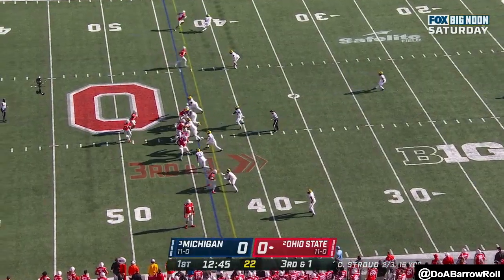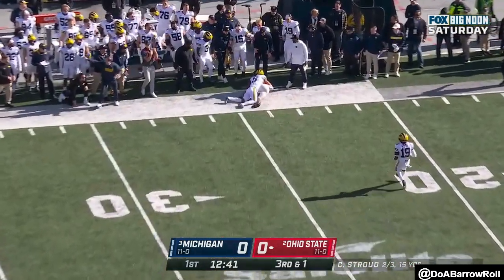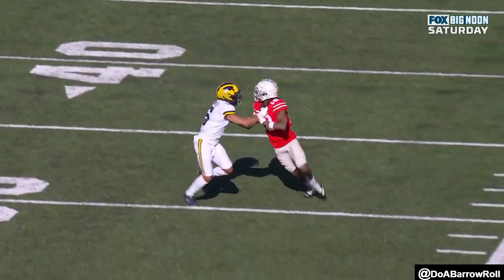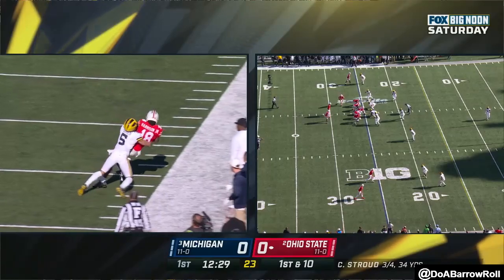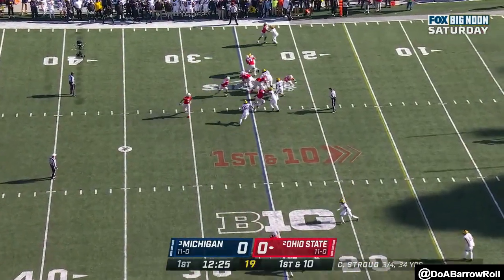Opening series for Ohio State. Third down and one. Stroud backing up, throws to the far side. Coverage all over him. This is DJ Turner in coverage. And watch Marvin. He's going to fight right here and then just drop out and catch it with one arm. That's sensational stuff. First and 10 at the 25 for Ohio State.